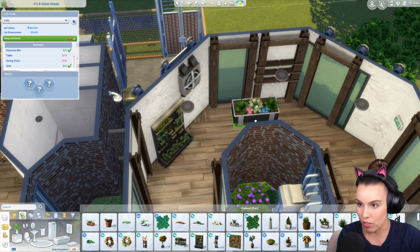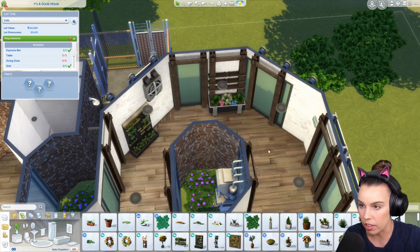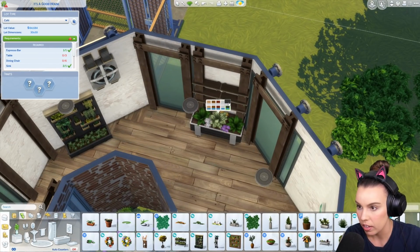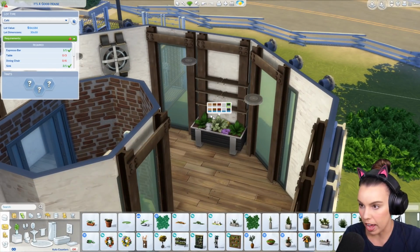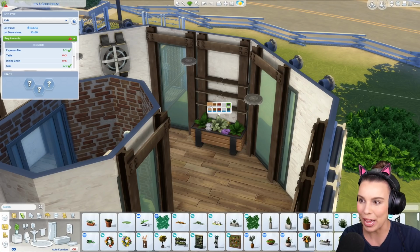I really love these new plant troughs that came with a recent base game update. I think these are really cool and kind of go with our build. Maybe, do we want them in the black or do we want them... The brown's kind of nice. Ooh, I love the lighter brown, because I like the matte black metal on it.